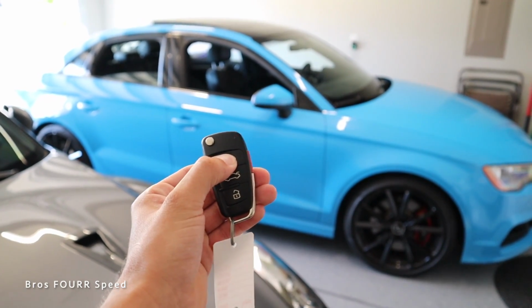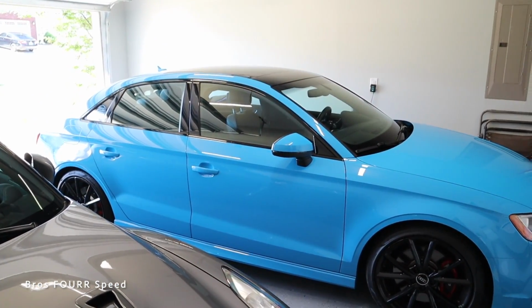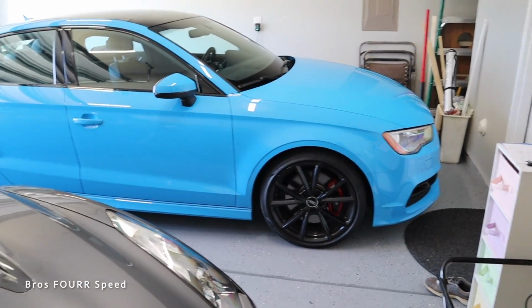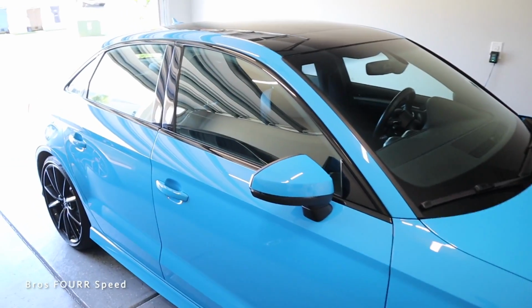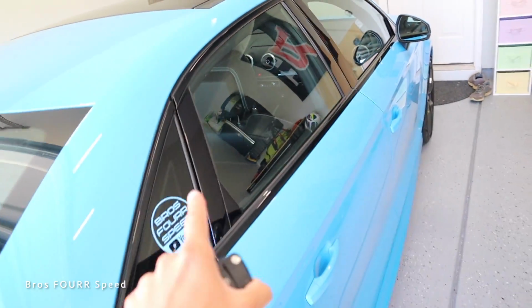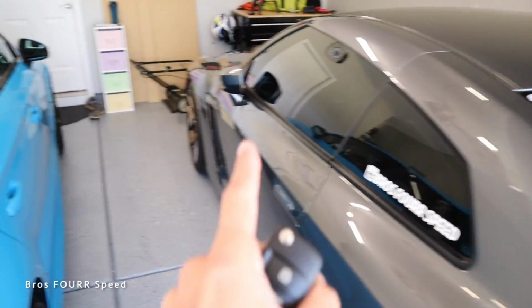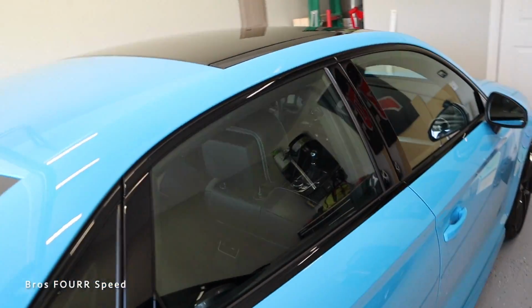However, I also like when you hit the lock button, everything then closes. So that is a really nice feature to have on a car like this. If it starts to rain out all of a sudden and you have them down, I love how you can easily do that without having to get into the car. When I had the new Nissan Z here, it would put the windows down but not up. So it is really nice that the Audi does both of that.